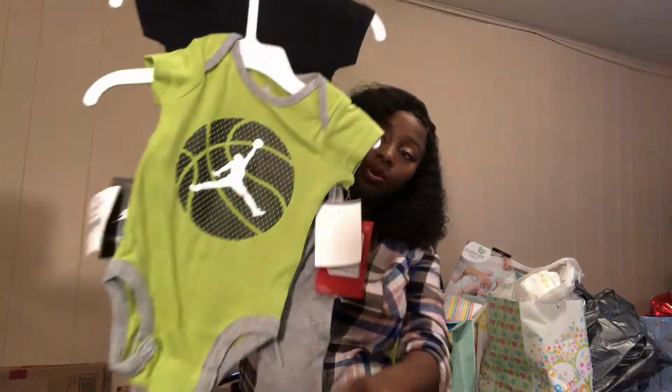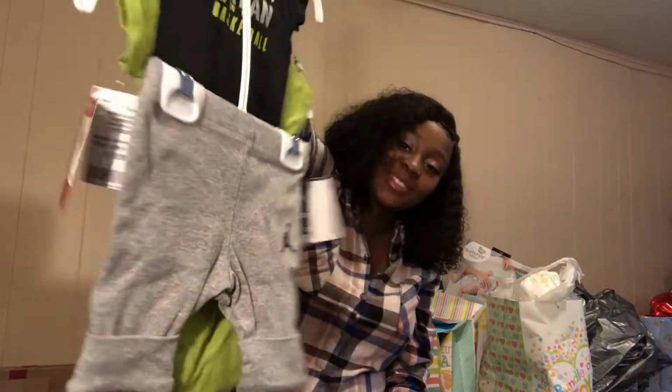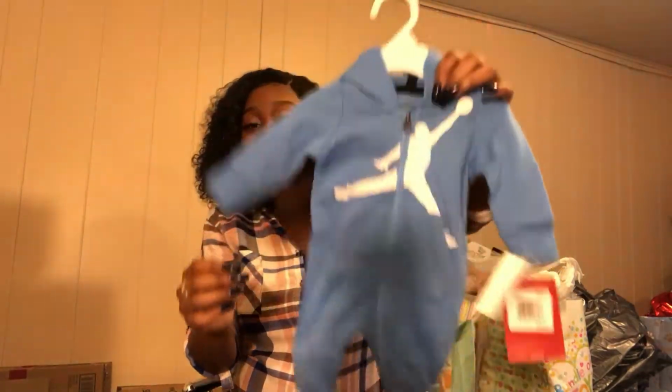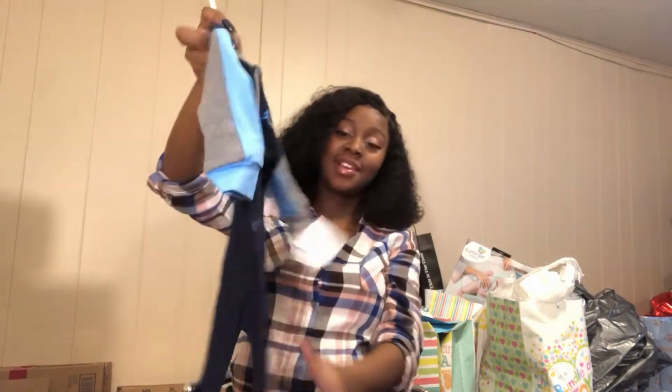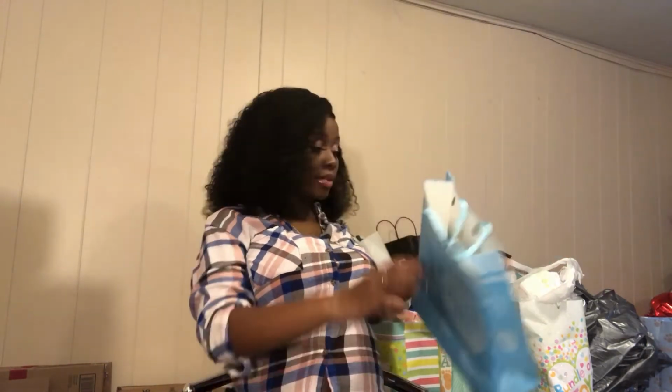Then I got this cute Jordan set. I love this color green. That's really pretty. Or should I say cute since this boy ain't pretty? And those cute little joggers. And then I got another cute, yeah, I love this. Cute little Jordan jumper. And another one. It's too cute. More cute little clothes.